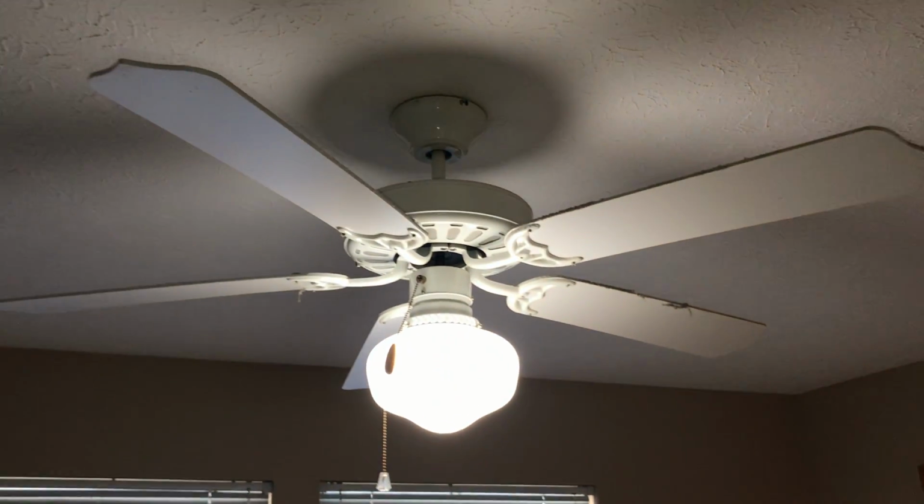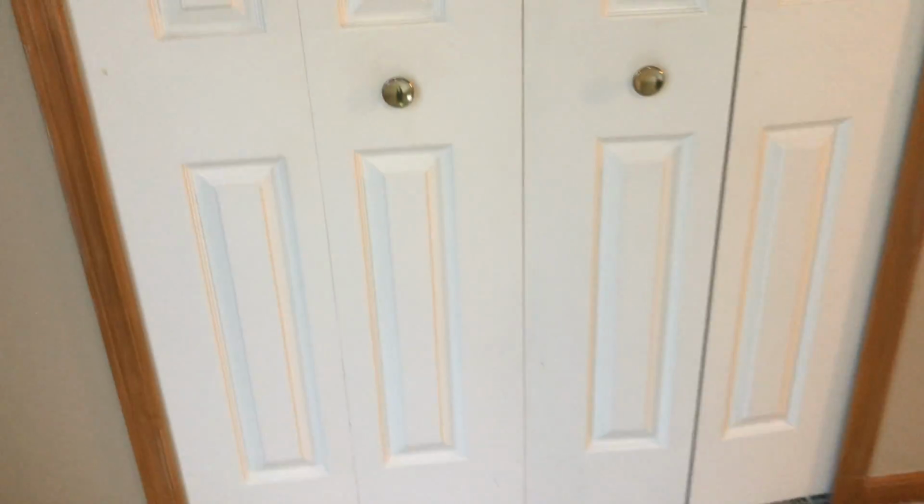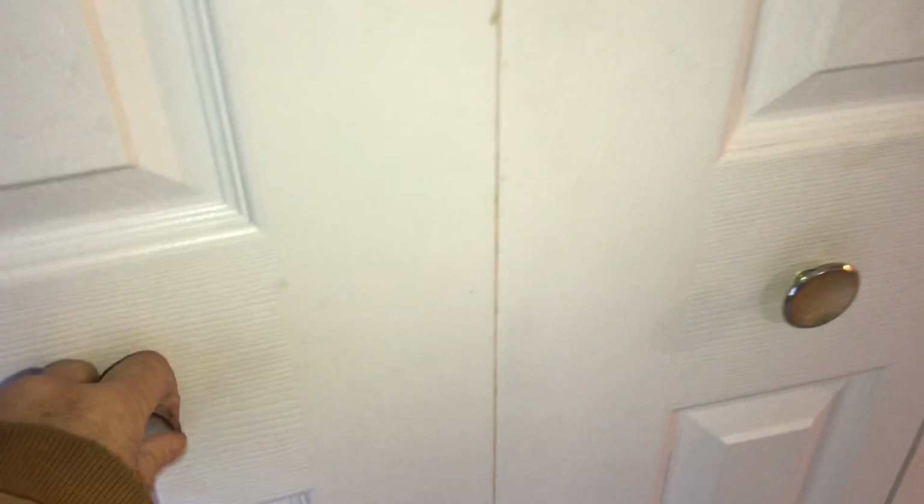Going into the first bedroom upstairs. Carpeting needs to be swept up and then cleaned. Ceiling fan needs cleaned. We'll need a complete paint job in this room. Blinds are good to the windows. Screens are good. Closet doors need to be wiped down.